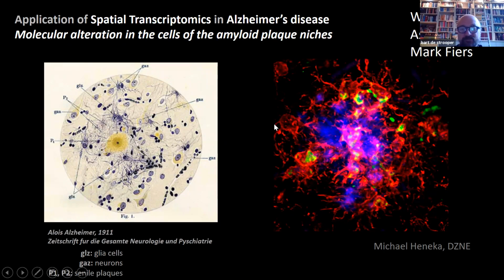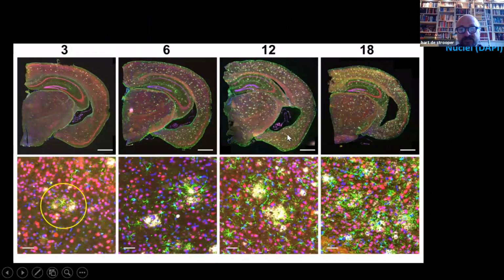And so what we wanted was an unbiased approach to what transcriptional changes occur close and far away from the amyloid plaques. And that's why we introduced a couple of years ago spatial transcriptomics in my lab. And just before I start with discussing those data, here you see again our mouse model represented at 3, 6, 12, and 18 months. And you see the accumulation of the amyloid plaques, which is really massive at 18 months.